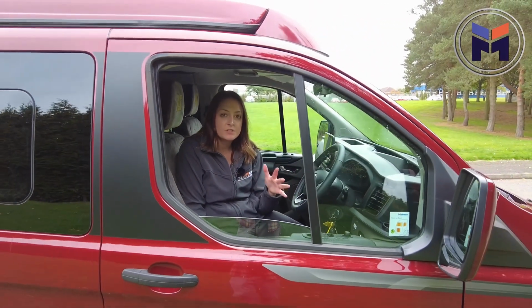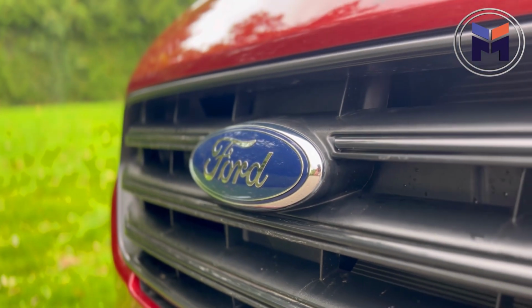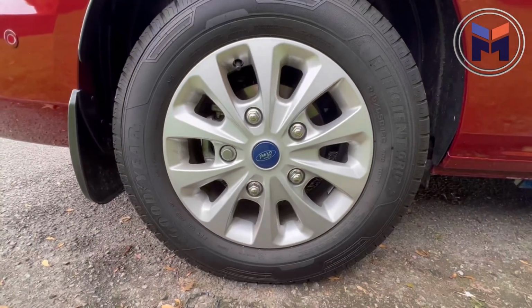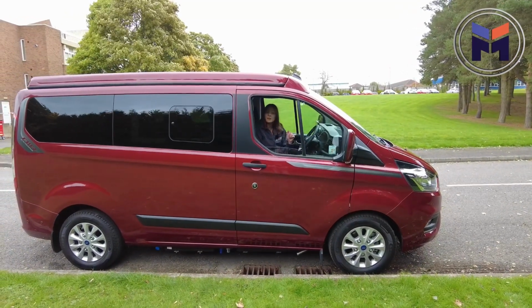Question is, would I buy one? Absolutely. I think you're always going to compare something like this to the Volkswagens because they're the kings of the category. Personally, controversial, I prefer this. I just think the standard is nicer. It's just nicer altogether. So yeah, I definitely would have one.